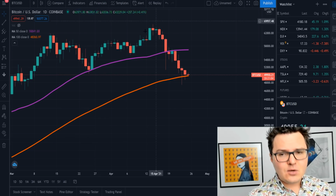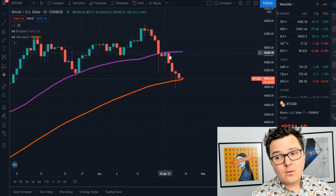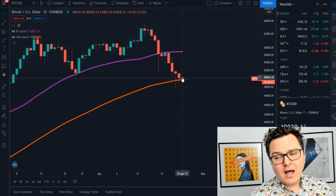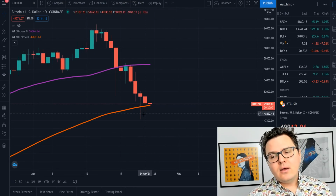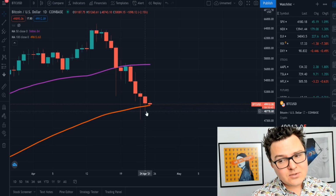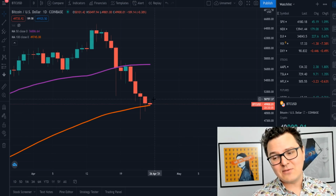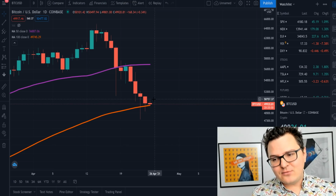The Bitcoin US dollar pair on the 1-day chart here. We can see obviously well below the 50-day moving average, which is the purple line on the chart. Right now, we are testing the 100-day moving average, that is the orange line on the chart. We can see we have had two candle wicks coming down below the 100-day moving average. Currently, the daily candle is flirting with that 100-day moving average right now. So I really want to see it closing above again.